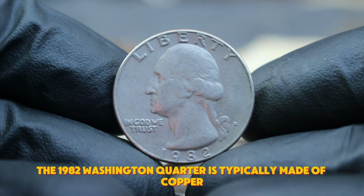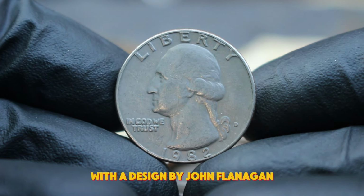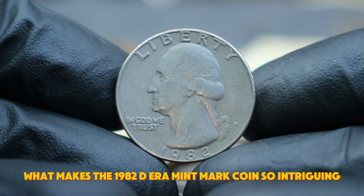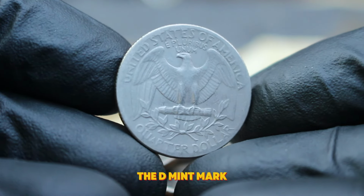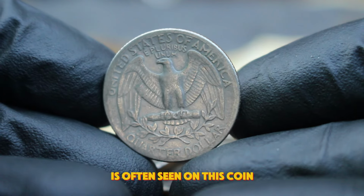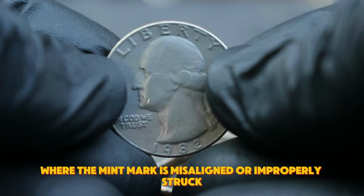The 1982 Washington Quarter is typically made of copper nickel-clad and features George Washington on the obverse with a design by John Flanagan. But what makes the 1982 D-era mint mark coin so intriguing is the unique mistake that occurred during its minting process. The D mint mark, denoting that the coin was minted in Denver, is often seen on this coin, but some 1982 quarters feature a distinct error where the mint mark is misaligned or improperly struck.